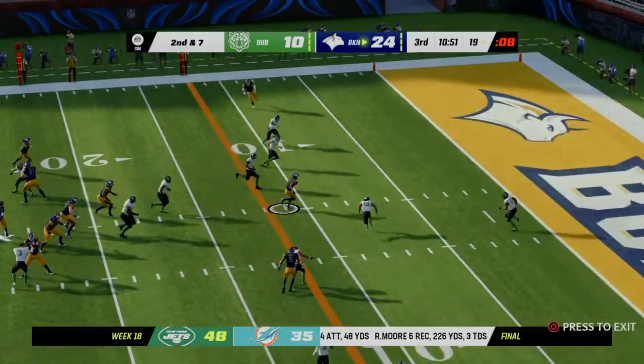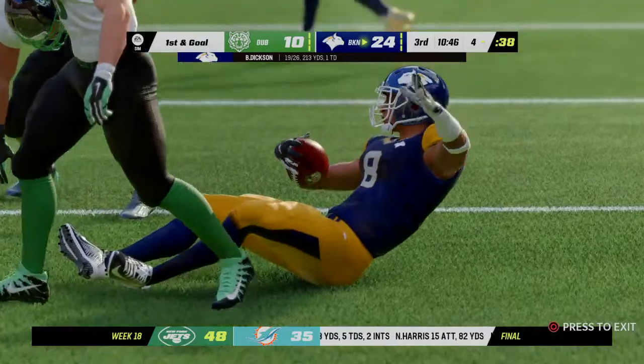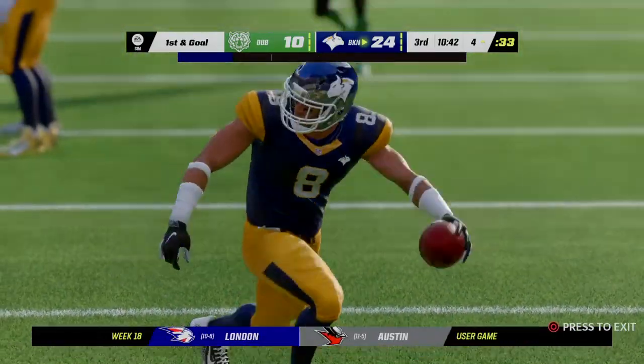Here's the 2nd and 7. Quick hitter here, it's complete. And all the way down inside the 5 to the 4. Just his 2nd catch of the game so far. This one moves the chains.